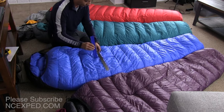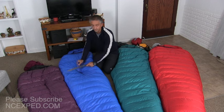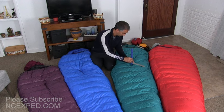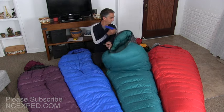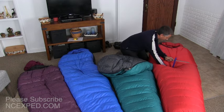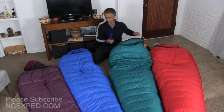On the Antelope, the loft is about 6.5 inches, so substantially more. The loft on the Puma, let's try and be as honest as possible here, is 7.5 inches. And then the Bison is, I can't even mush it, 9.5, 10 inches. So there's a huge amount of difference in the loft.